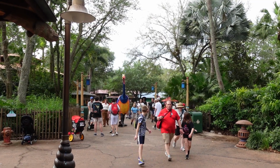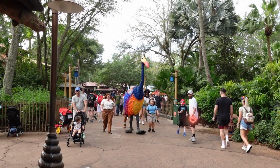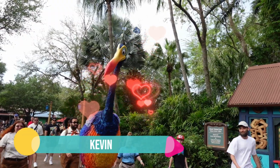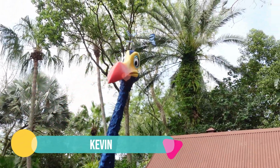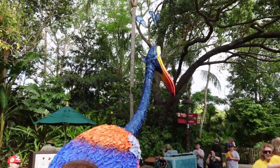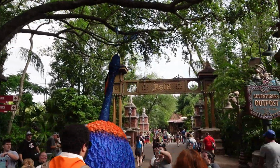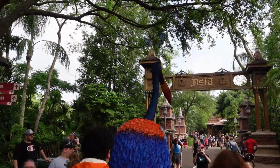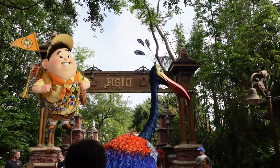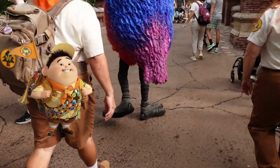Do you see who I see? It's the most elusive bird at Animal Kingdom. It is Kevin. Look at how gorgeous she is. Aw, Kevin. She found out chocolate is not so good for her. Oh no, she doesn't eat chocolate? She gets lots of other treats. We're following Kevin. How cute is she? Look at her feet. Look at her Kevin feet.